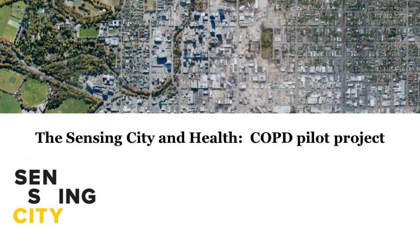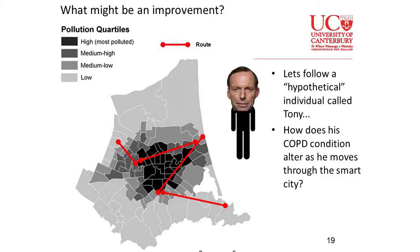We're just getting into a project you may have heard about called the Sensing City. We'll put a load of sensors around Christchurch when we rebuild it. We can collect loads of really interesting information and make our city a better place and make us healthier. So we're involved with a project looking at COPD, chronic obstructive pulmonary disease. It's mainly people who smoked in later life who get very, very ill. And we know that if they use their inhalers, we can manage their health very well.